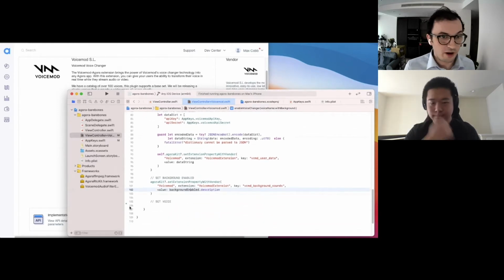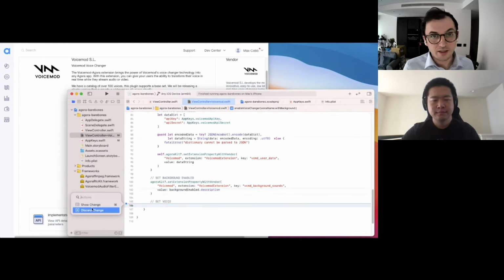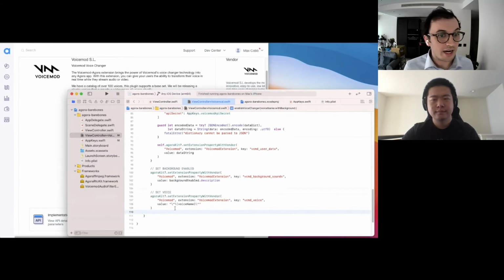Next, the voice parameter must be set. This example passes the value of Titan, which you'll see in the demo straight afterwards. This string also needs to be wrapped with quotation marks in the Agora SDK.